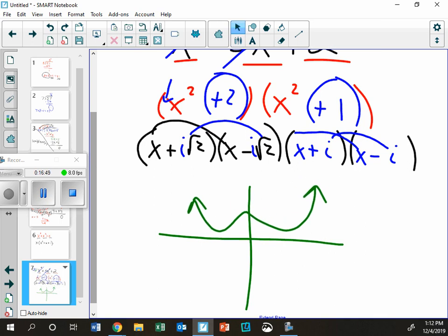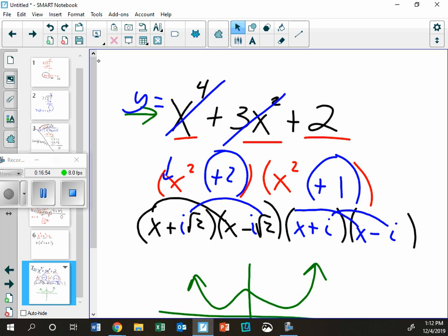Do I know that the right end is up? Yeah, I do, because the lead coefficient was positive. There's no negative on that. So then it must be going up on the right. And since this is even, they're both up. All right, I'm going to do a quick review of that.